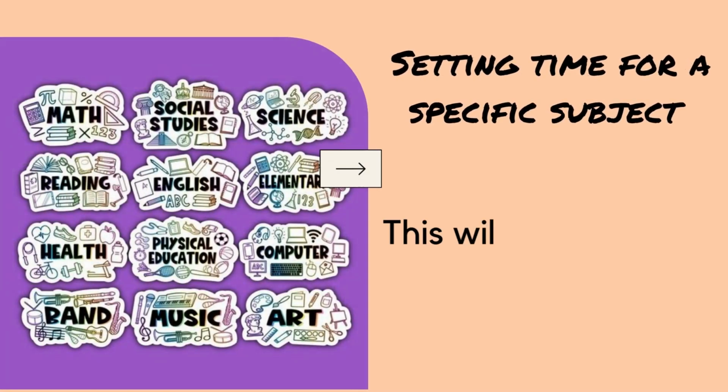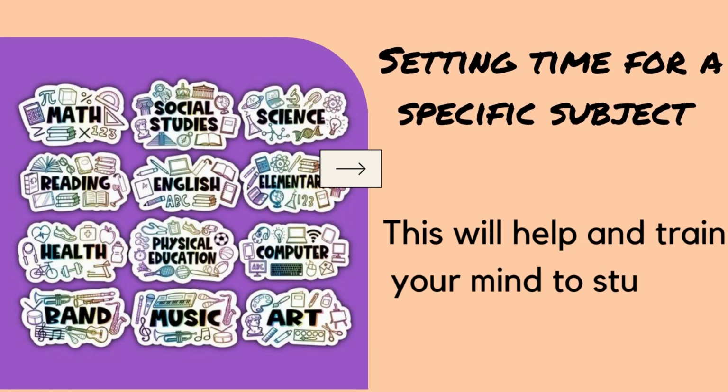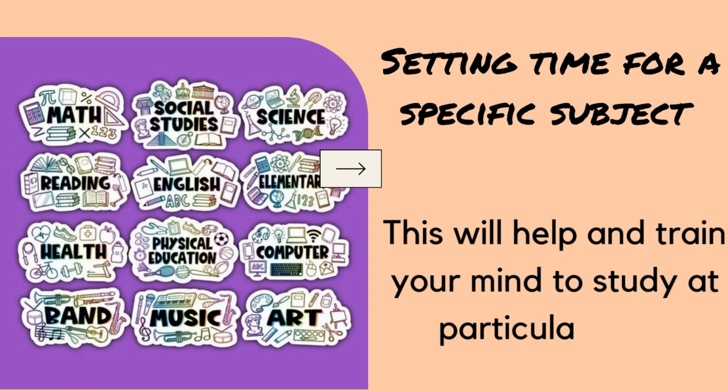Second one is setting a time for a specific task or subject. This will train your brain to set a routine for that specific time. Say you're getting up at around 4:30 in the morning and you are focusing on your theoretical subject, and you're doing this for 21 days. Believe me, every formula will work, every trick, every tip will work only when you take actions for it.